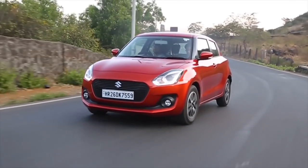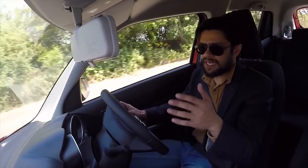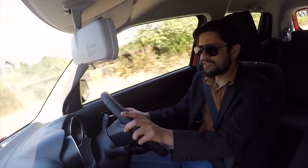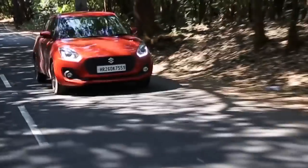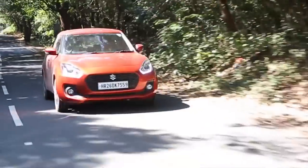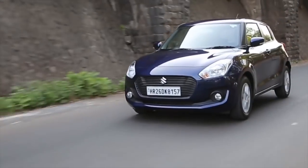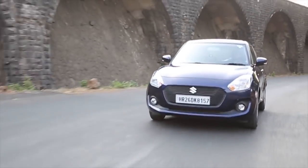It holds its line well. There is a hint of understeer, but that's expected with all front-wheel drive cars. Apart from that, it pretty much goes in whatever direction you point it. So it's pretty much a point-and-shoot affair. The handling is good, and if you talk about ride quality, ride quality too is good.